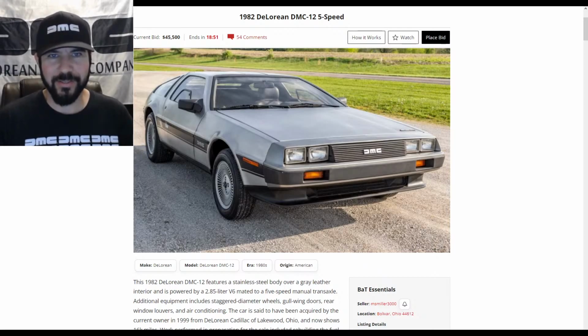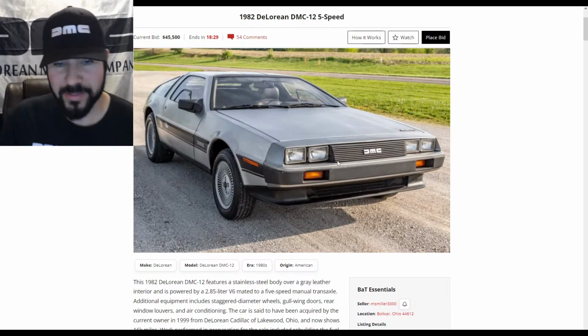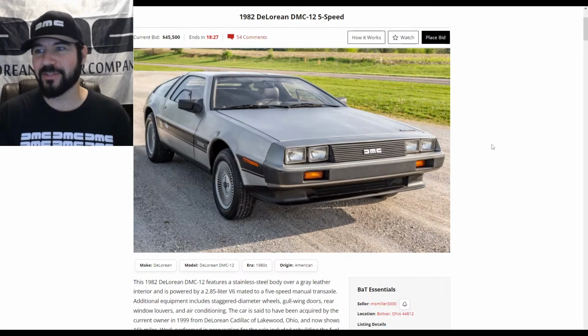And this car has shot up quite a bit just in the past few hours. So this is an '82 5-speed manual transmission car. It's got the wide stripe kit. It was sitting at 27.8, something like that, all throughout the morning. And just recently it started shooting up. So right now it's sitting at 45.5, which is kind of surprising given the condition the car is in.